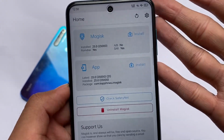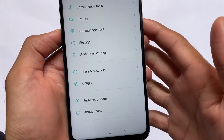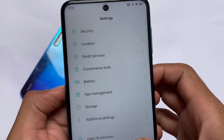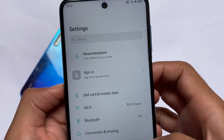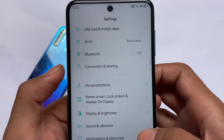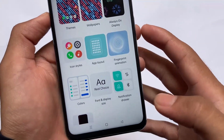As I previously mentioned, if this is your primary device, I will not recommend you use it as your daily driver. But if you just want to give it a try for some time, some different things on a device, then this might not be a bad choice. You can give it a try. I already told you about the things you get like bugs, fingerprint, face unlock, brightness, everything else the same. Personalization, what I saw, is that you get some good customizations here.